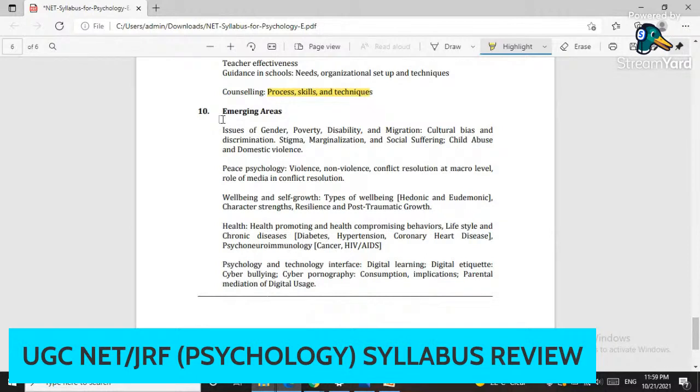What are the emerging areas in the field of psychology? Nowadays, we hear most of them: issues in gender, poverty, disability, migration, cultural bias and discrimination, stigma, social suffering, child abuse, and domestic violence. Also, peace psychology. It is also a very important and emerging field. Violence-related, non-violence-related conflict resolution, macro level, role of media in conflict resolution. So it is also included in peace psychology.